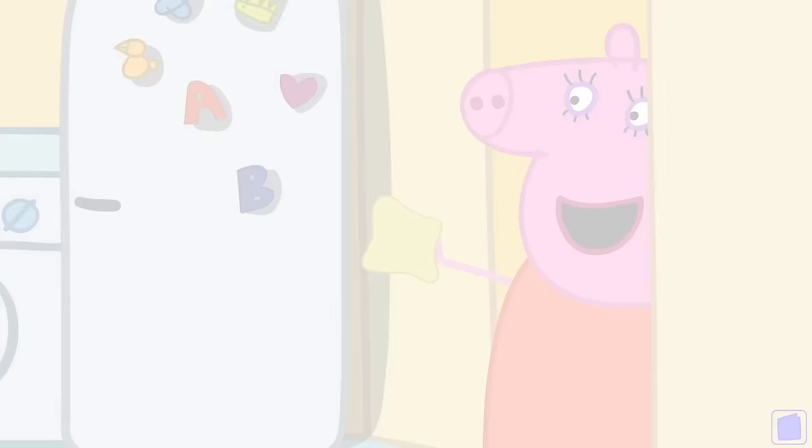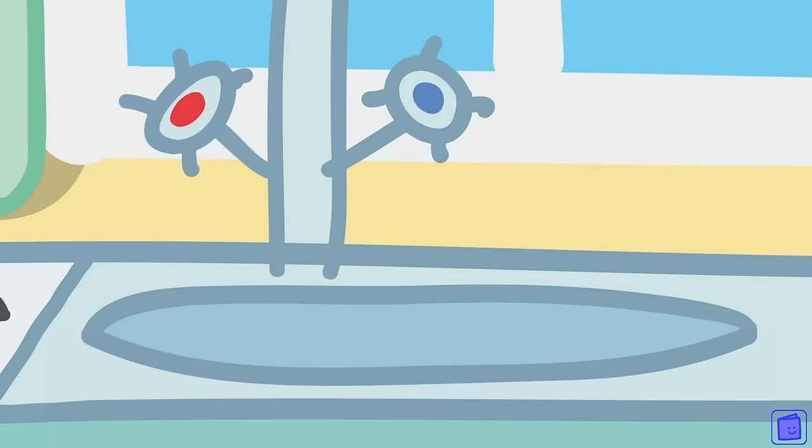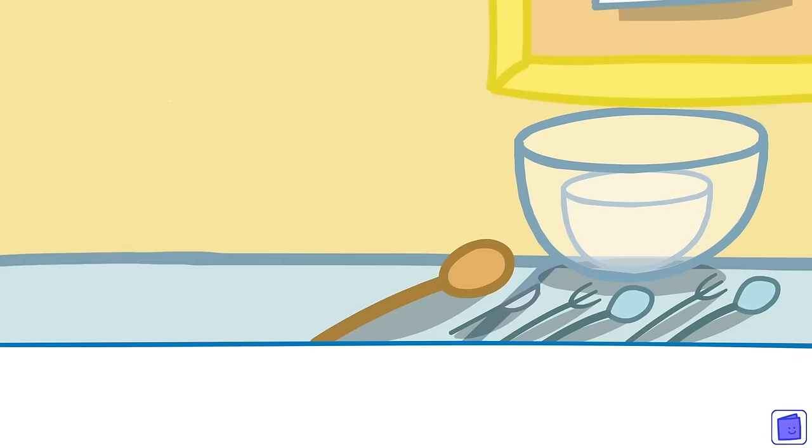Peppa and George are eating dinner. What a mess! Time to help wash up. Do you know what word this is? That's right, help. Time to help wash up. That's better.